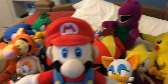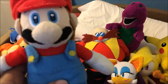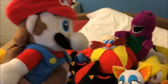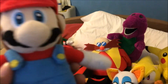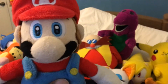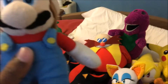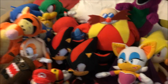So our next question is Mario. This is the Mario plush that I used in this video, the one that's created by Sonic. And this guy right here, I actually found at Target. He was only about $5, and he's a really good looking Mario plush. So I was like, okay, why not? I bought this Mario plush for about $5. You guys can tell it looks really good. I am thinking about replacing him sometime, but I'm not sure when.